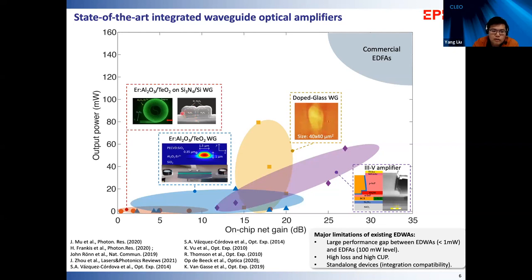So then the evanescent field in this cladding can experience the optical gain, or you can deposit the GaN film on the second layer on top of the silicon nitride waveguide. However, the output power demonstrated in these platforms is typically limited to even less than 1 milliwatt. This is typically limited by the high background loss, and also the high cooperative upconversion coefficient in this case. So as far as we can see, there's a huge gap between the commercial EDFA performance and the integrated erbium-doped waveguide performance.